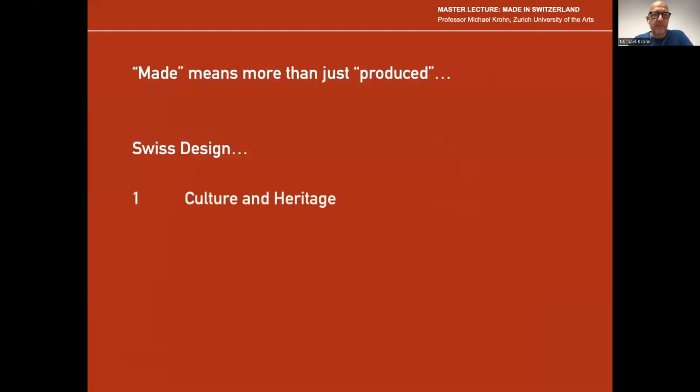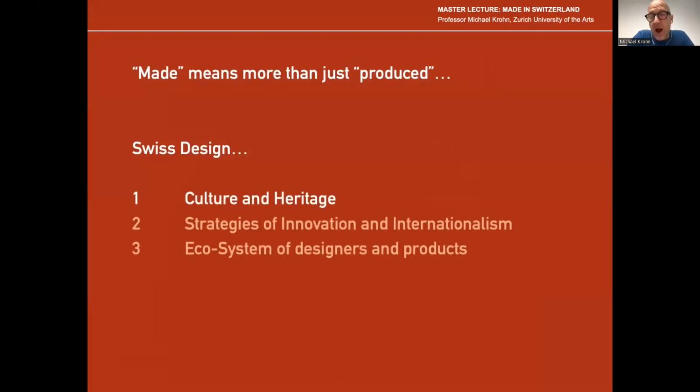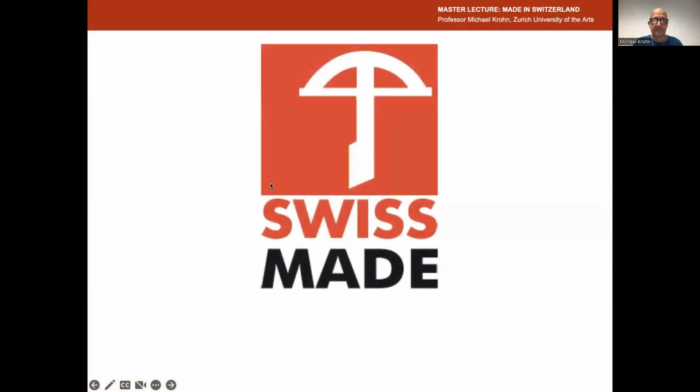I have prepared three chapters for you, and I will start with the claim: made means more than just produced today. The first chapter is about the culture and heritage of Swiss design, or Swiss production in general. Then we will look at strategies of innovation and internationalization. And the last chapter is about the ecosystem of designers and products as we understand it today.